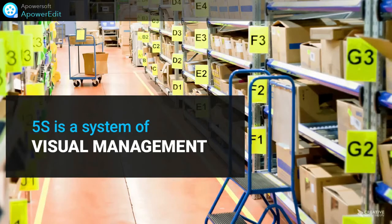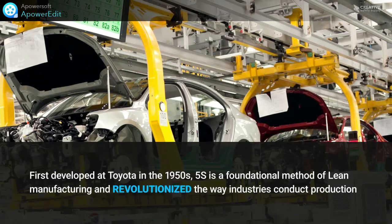Friends, 5S is a system of visual management. In short, you can see in the pictures how the systems are installed, how to implement them, how to do it, and why it is necessary. We'll see this in this video. This was first developed in Toyota in 1950. 5S is the foundational method of lean manufacturing and revolutionized the way industries conduct production. The revolution in industry nowadays has this as its base for lean manufacturing.